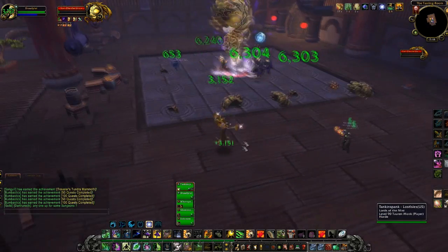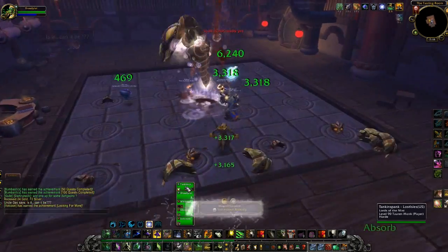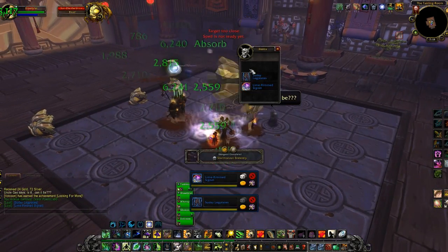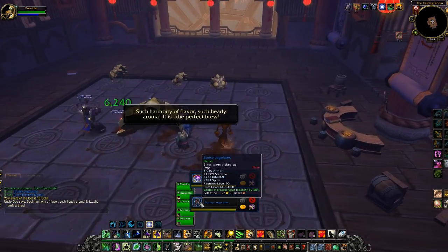I really do love this Wild Charge, because if there's going to be a mechanic like maybe the flames on Ragnaros, I can just be like, woo! If you're a bit lazy and you're not very good at getting out of them. And you can make a mouseover macro of it as well. And oh, this boss actually has gear now.